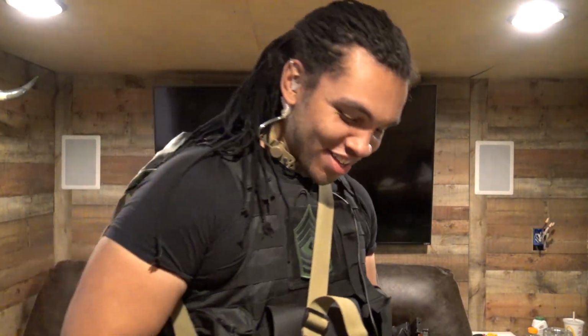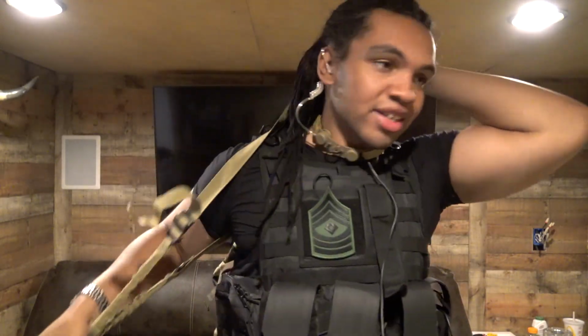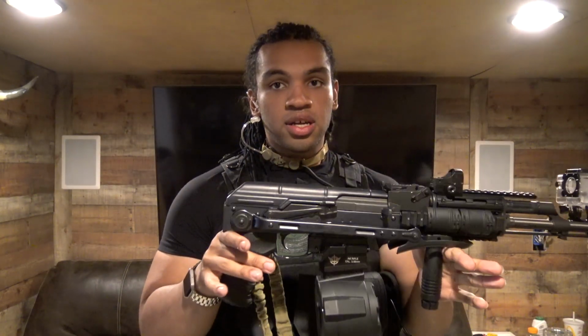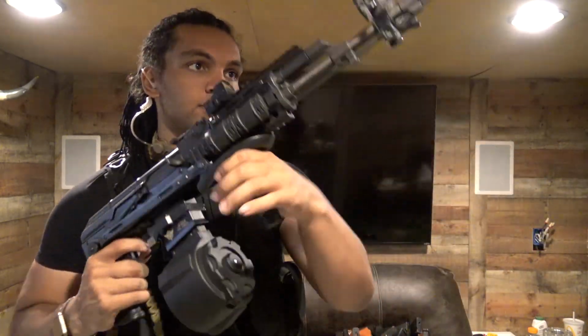I know it's something most people don't really have to think about or worry about. I honestly do. Alright, now I run a 1-point sling just because I like 1-point slings. I feel like I can drop them faster. It just feels better for me personally. Again, that's a lot of the thing about a pickup game loadout, it's what you personally like. And I personally like a 1-point sling, especially for a gun that has an underslung stock like this.